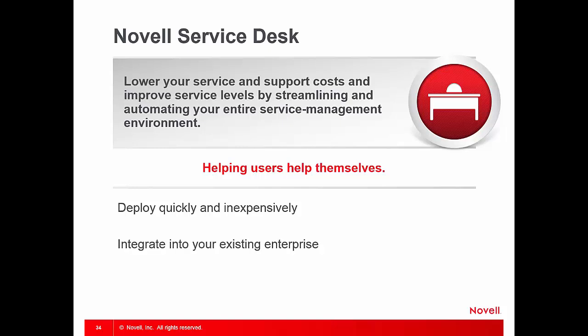Integrate into your existing enterprise. The Novell Service Desk comes pre-integrated with all major asset management tools, supports all LDAP and Active Directory servers for authentication, and it is designed specifically to work seamlessly with your existing Novell tools: Novell eDirectory authentication server for centralized user management, Novell SecureLogin for single sign-on, and Novell ZENworks Configuration Management for asset management.